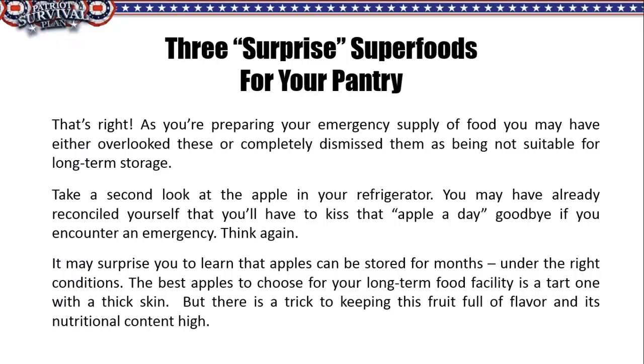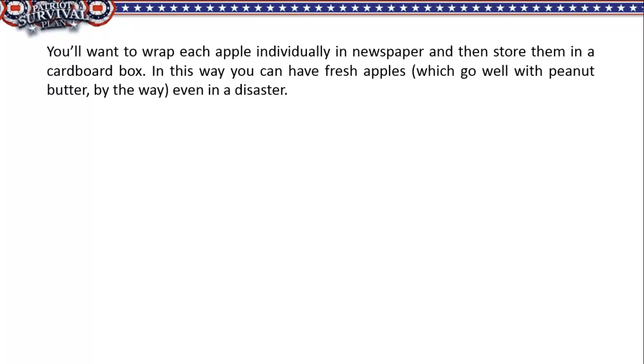The best apples to choose for your long-term food supply are tart ones with a thick skin. But there's a trick to keeping this fruit full of flavor and its nutritional content high. You'll want to wrap each apple individually in newspaper and then store them in a cardboard box. This way, you can have fresh apples, which go well with peanut butter, by the way, even in a disaster.